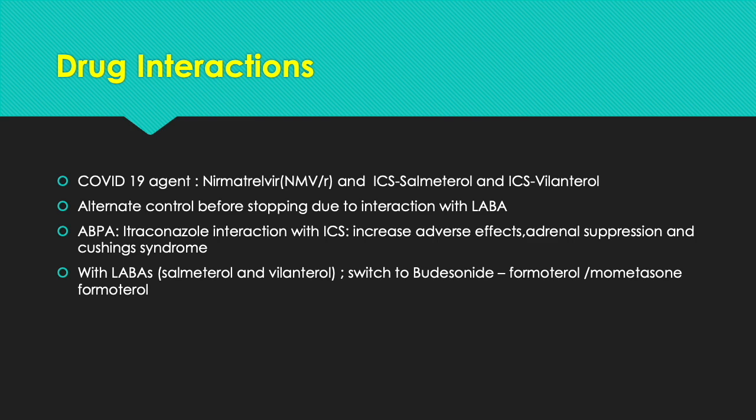Specifically, they've spoken about the COVID-19 medication, nirmatrelvir, and they say that there is a significant risk of cardiotoxicity when it's used with ICS salmeterol and ICS vilanterol because of the LABA component. And so, although it's been advised to stop ICS formoterol and ICS vilanterol for patients on nirmatrelvir, you must change it to alternate. You must change the ICS only, or you can change the LABAs and make sure that the asthma is also controlled.